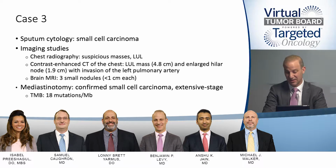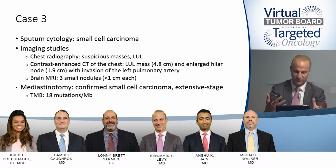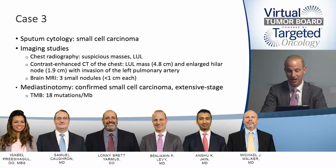He has a mediastinoscopy that confirms small cell, and we can talk about the biopsy approach here. And this is extensive stage based on the MRI findings. He has a tumor mutation burden. I don't know if we'll have time to talk about that biomarker in small cell or non-small cell, but nevertheless, it's done. So essentially an extensive stage small cell lung cancer patient.